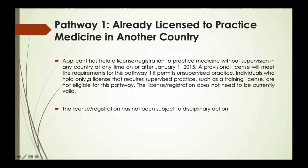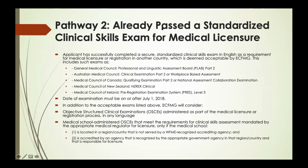Now I will talk quickly about pathway 1. These are candidates already licensed to practice medicine in another country. The applicant has held a license or registration to practice medicine without supervision in any country at any time on or after January 1st, 2015. So these are candidates who are working as licensed physicians in a different country. They are exempt from the OET and CS, and ECFMG will certify them.